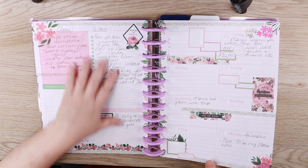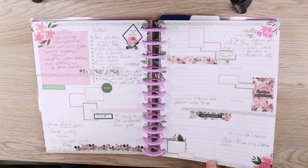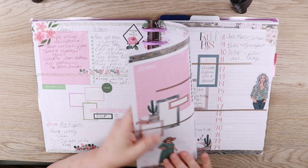Because it gives me a lot of room to just write everything instead of having to decide what day it is. When I was doing a weekly overview for vertical, you basically had a small list over here and then you had to put it on a day. So I do like this better.